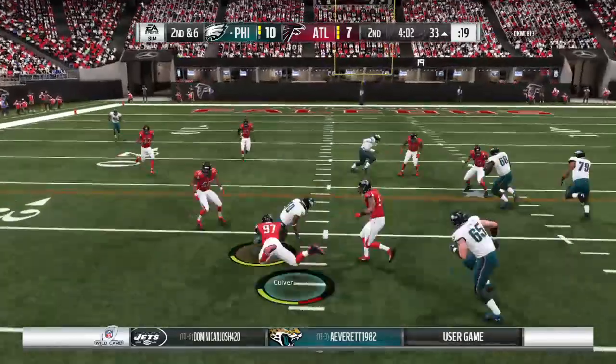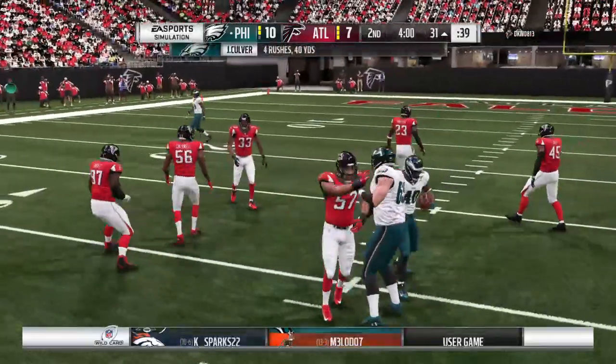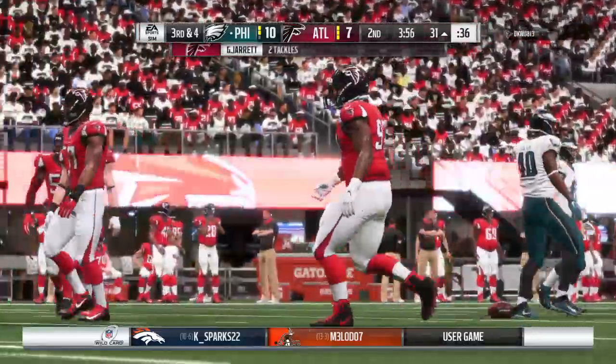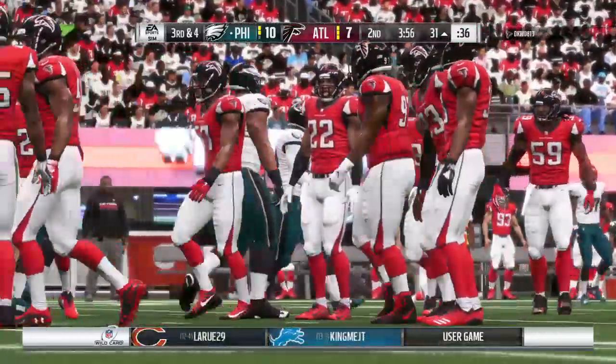Now they'll run on the draw. And he'll get this down to about the 30, 31-yard line. 2 yards the gain there, and now they're left with a 3rd and about 4 for a first.